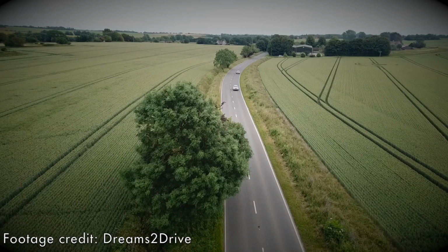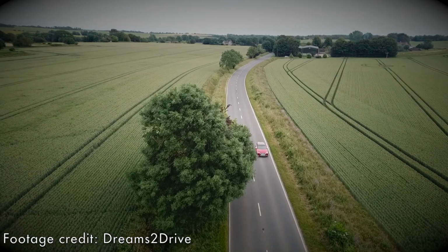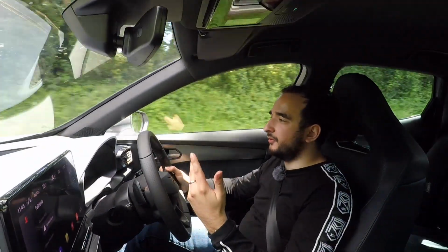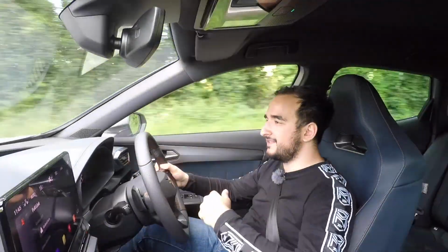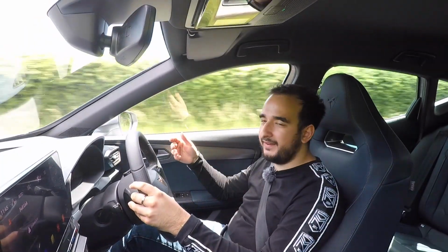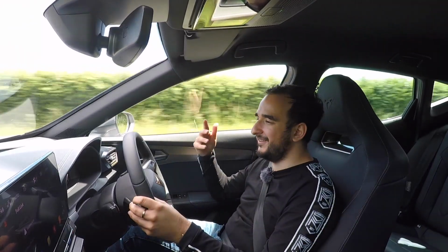So I've just put the gearbox into Sport, which you can do the same thing in the S3. And everything straight away, in general, is more dramatic. When you drop the gears, when you go up gears, you hear overruns, you hear pops, you hear it blipping. It's just so much more dramatic, and I love it. I really do.